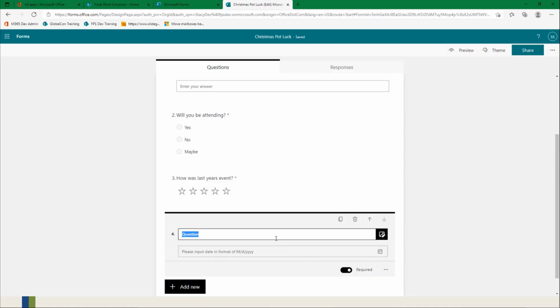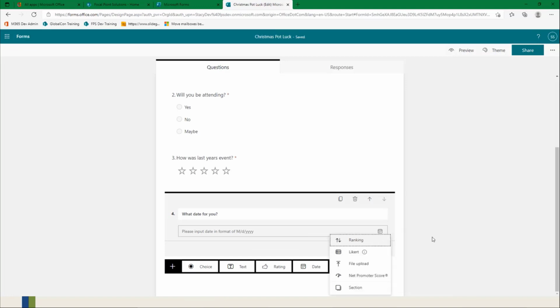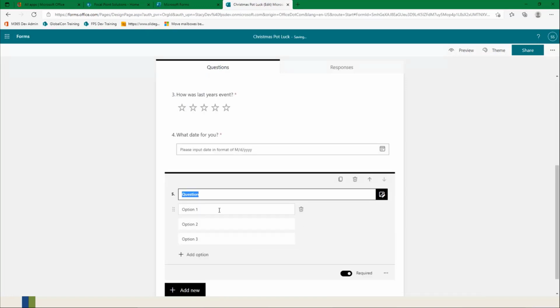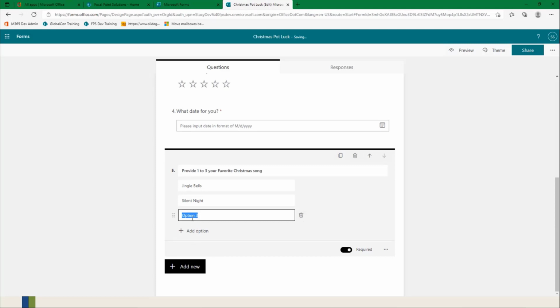You can add a date. What date works for you? So it shows you a date. You can do a ranking, so you can provide different options here. Rank 1, 2, 3, your favorite Christmas song. All right, we'll do Jingle Bells, Silent Night, Rudolph.